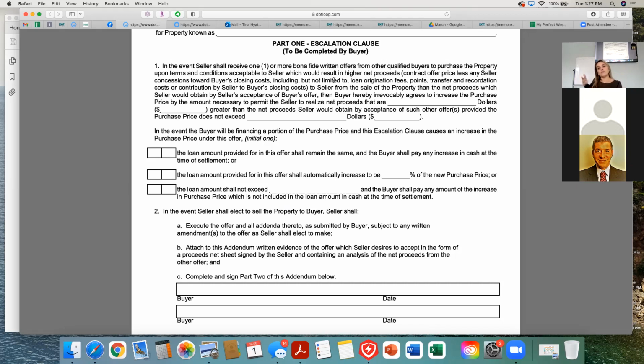Unfortunately, we can set deadlines and we can advertise a deadline, but if an offer comes in, we have to present it to the seller. And if it's a better offer and the seller wants to take that offer, it's the seller's right. The seller has the right until they have a fully ratified contract, meaning we've signed it and returned it and given you notice that we're under contract.